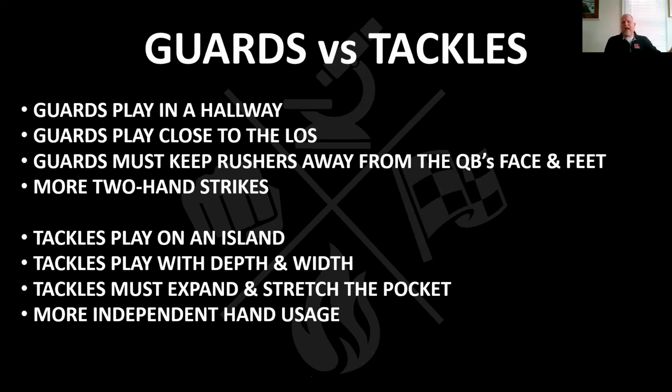It's going to be more two-hand shots. And it's more a process of staying completely in front of the defender and not pushing him one way or the other. Because if you try to push too far to the outside, your shoulder gets turned. It's short distance to the quarterback. If you try to punch an inside move without getting in front of him first, he's running right by you to the quarterback. So more two-hand strikes.